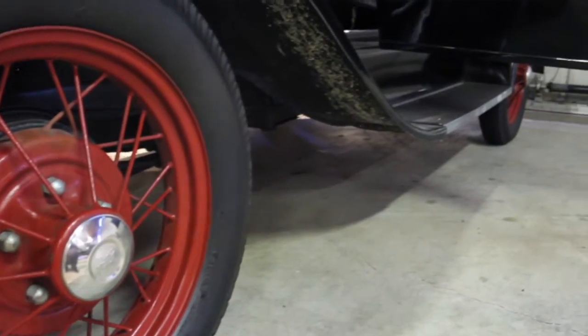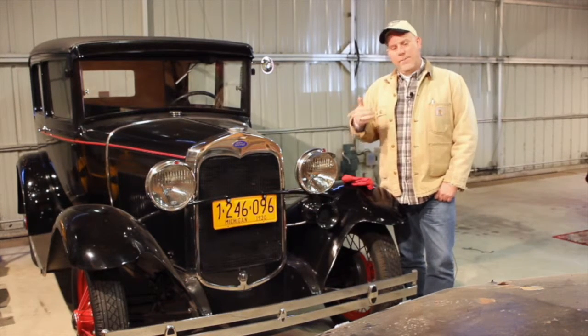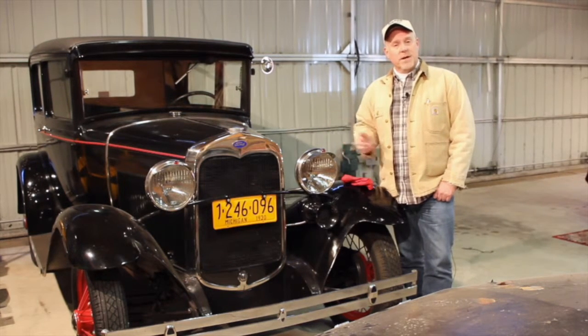This car was never advertised as the Model A Ford. It was always advertised back then as the new Ford, meaning it was replacing the old Ford, which was the Model T.